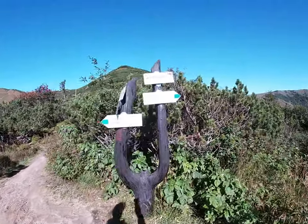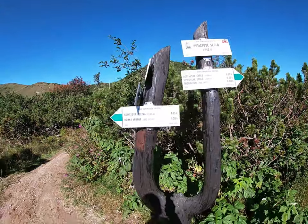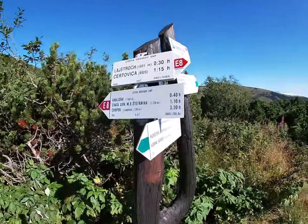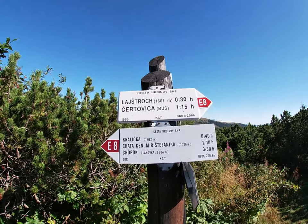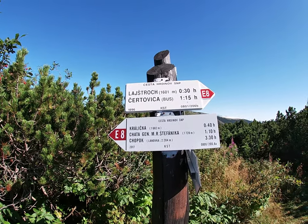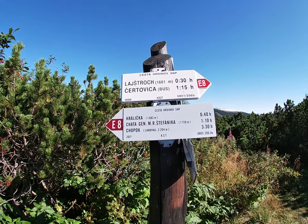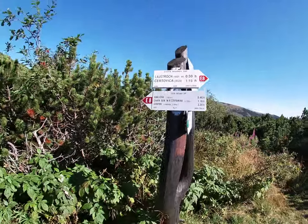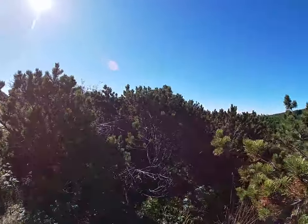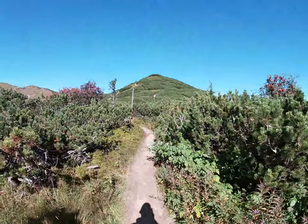Kumštové sedlo, Bocianske sedlo, Svidovské sedlo, Michalovo, and also direction to Rovná Hoľa. Other direction Kumštová dolina, Horná Jarabá. It's not that far. Line of 30 minutes. Čertovica 1 hour 15 minutes. Kráľička 40 minutes. The cottage of Milan Rastislav Štefánik is 1 hour 10, Chopok 3 hours 30 minutes. Let's see what happens and how long it will take me. Actually, this is the green mark road, and that one is the green mark road, and I'm still continuing on the red mark.